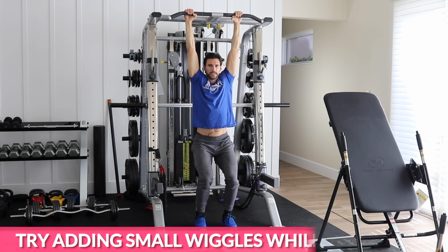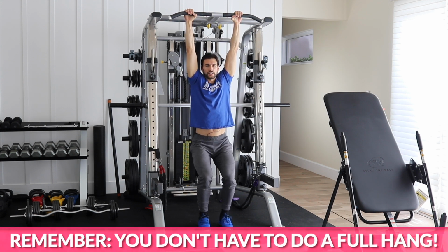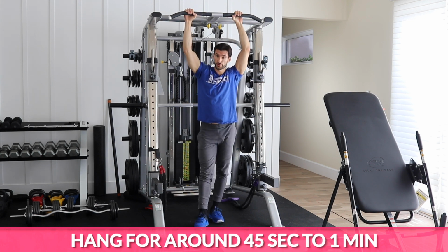If you also feel like you're a beginner, you might want to keep your feet down and just keep about 25 to 35% of your weight in your feet. Just like this, and do this hang. I would hold this hang again for 45 seconds to 1 minute. Your grip will need to get stronger over time. That's a good benefit of this exercise. So passive hang's great. It's not just good for your shoulders, it's good for your spine.